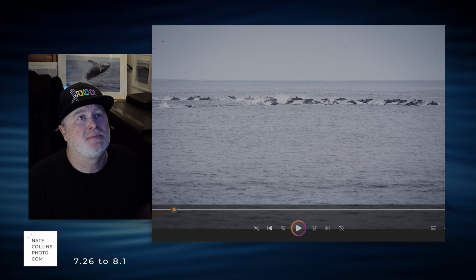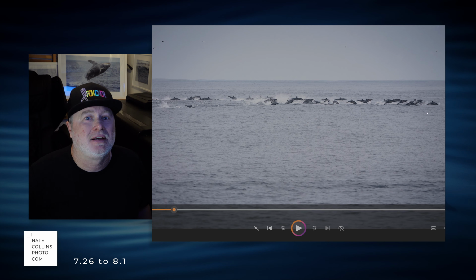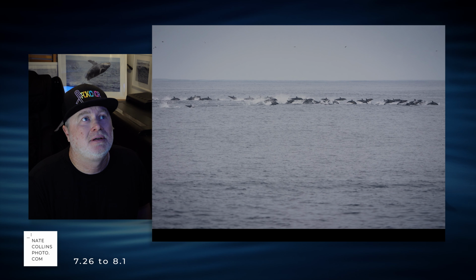Another look at it zoomed in, and then you have to factor that there are also dolphins underneath all this, and dolphins to the left and the right. This isn't fine art by any stretch, but it's just fun to show people.